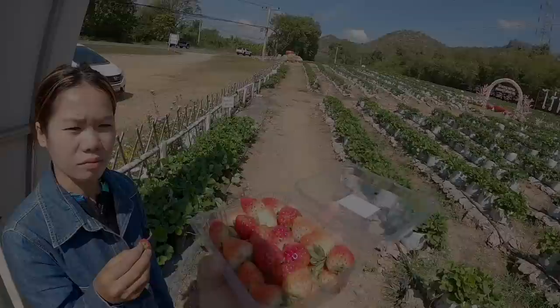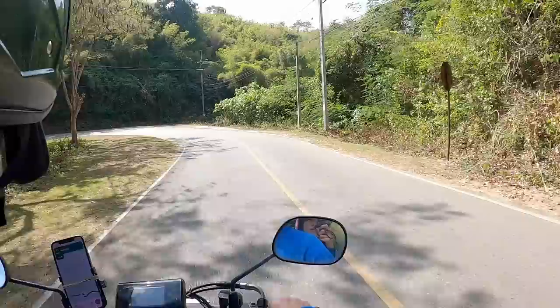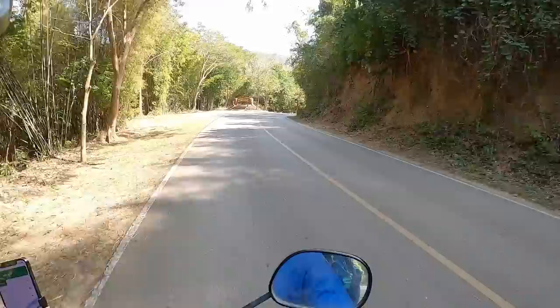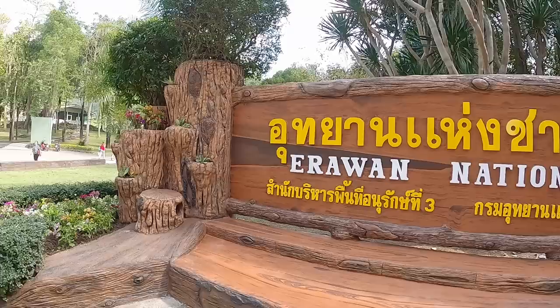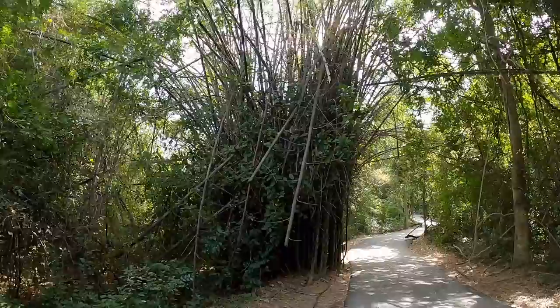Thank you. So this is about the same as yesterday. It's about 300 per person and then 20 to park your bike. Thank you. Cool little walkway, nice and shaded. Nice little snack along the way. None left when we get to the waterfall.